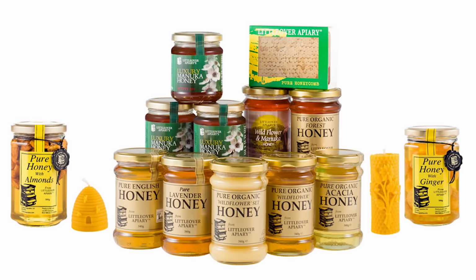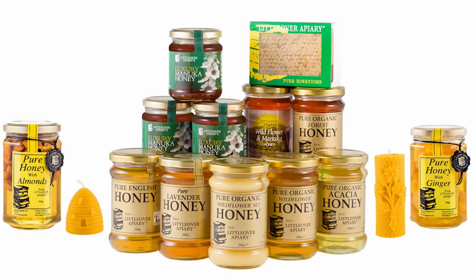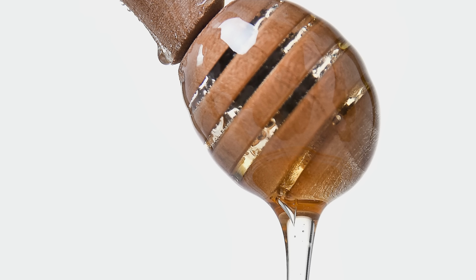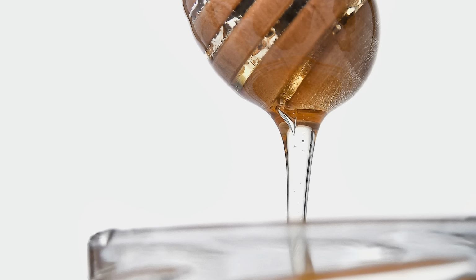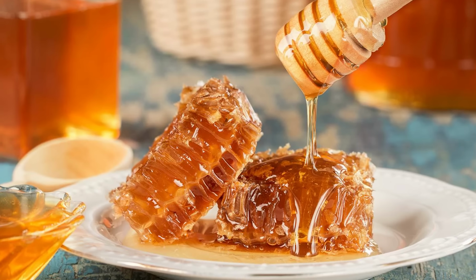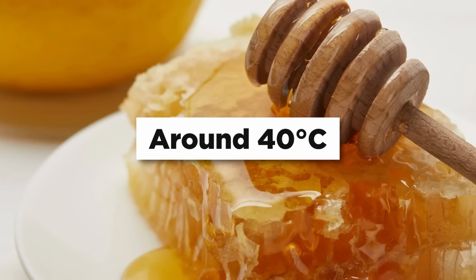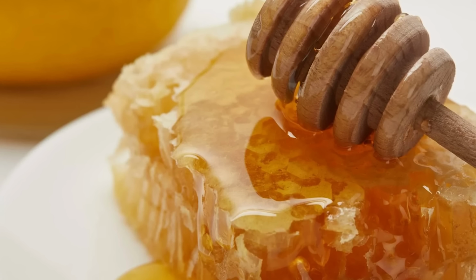Now, let me decode the label for you, because the honey industry uses specific terms that sound impressive but mean very different things, and understanding the difference protects your wallet. When you see raw honey on a label, you might assume it has a legal definition, but it doesn't. A tribunal ruling in early 2024 confirmed that raw can legitimately describe unpasteurized honey not heated above hive temperature, around 40 degrees Celsius, but there's no regulatory requirement forcing producers to meet that standard.